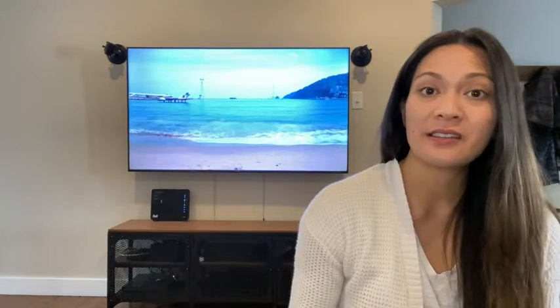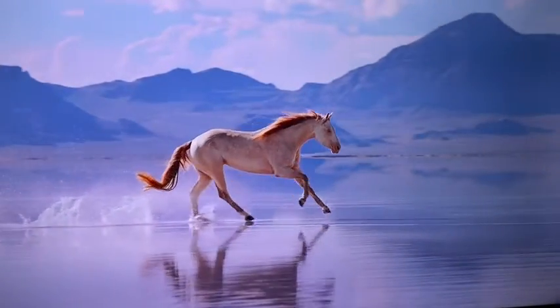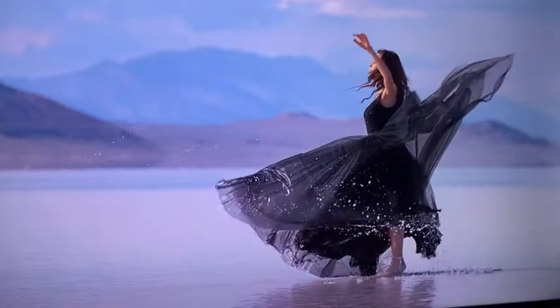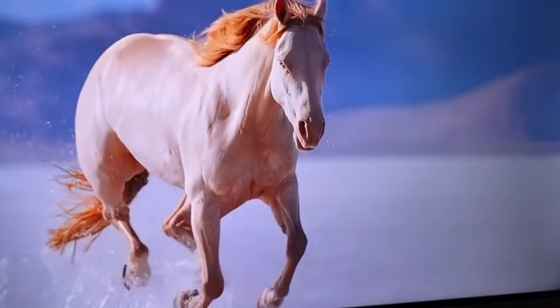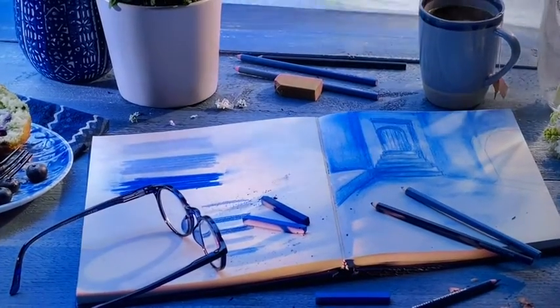So I want to show you guys a few close-ups of a few images so you can see just how great the quality is. So right now I have the TV set to storm mode, and I'm only filming this on my iPhone, yet you can still see how crisp and clear these images are. They're extremely detailed. You're seeing a lot of high contrast. The colors are bright and vibrant, so it's really bringing these images to life.